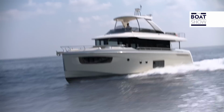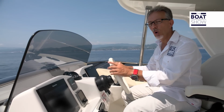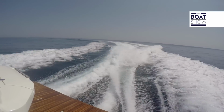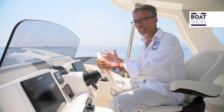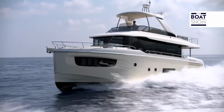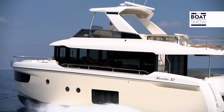Some trawlers cannot turn quickly, but thanks to the use of IPS, this little problem is easily overcome. The turning radius is not very tight, but the slant is reduced to a minimum. Let's turn back now and go full speed.